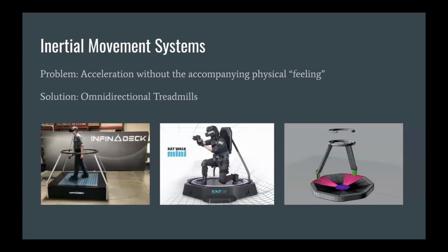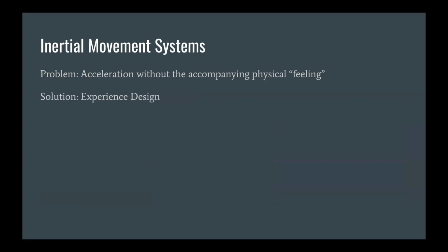One of them is through experience design, which is just to make sure that the VR experience does not involve acceleration. You can have the user sit in one place, or you can have the user be in constant motion along a straight line, Newton's first law. That is one solution. This is a little bit restrictive on the experience designers, but that is one way to solve it until we have other more innovative solutions.